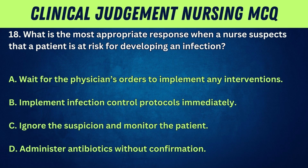18. What is the most appropriate response when a nurse suspects that a patient is at risk for developing an infection? A. Wait for the physician's orders to implement any interventions. B. Implement infection control protocols immediately. C. Ignore the suspicion and monitor the patient. D. Administer antibiotics without confirmation.